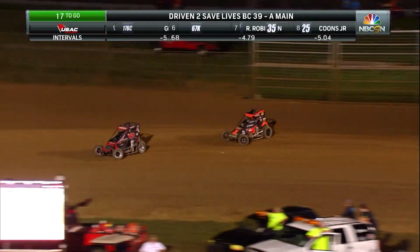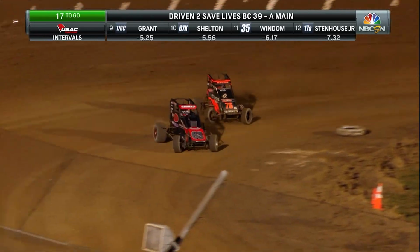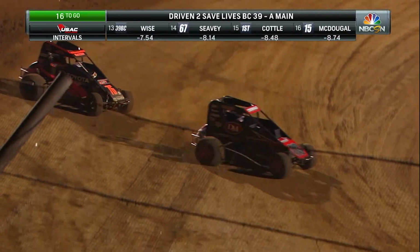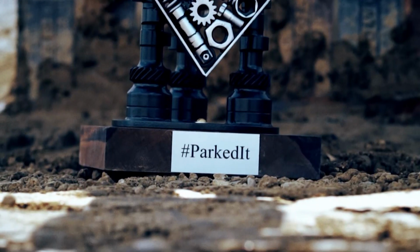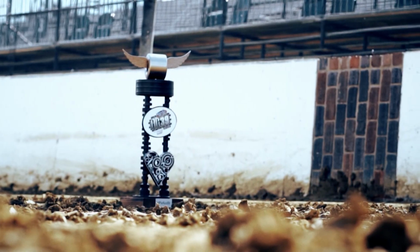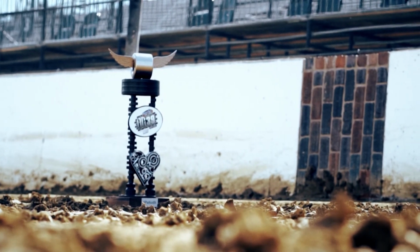Good stuff going at the Indianapolis Motor Speedway. Kevin Thomas Jr. leads Brady Bacon and Chad Bowe on the dirt track. Stay with us, we've got plenty more to come racing for this trophy. Hashtag Park It for Bryan Clauson at IMS.